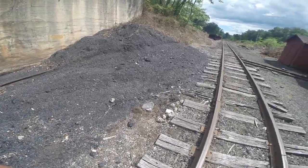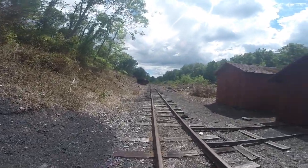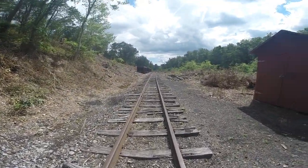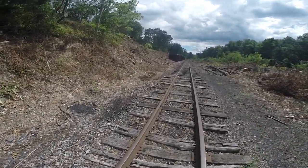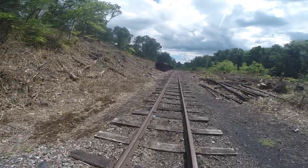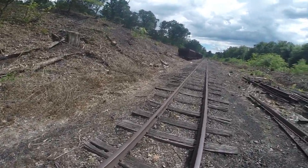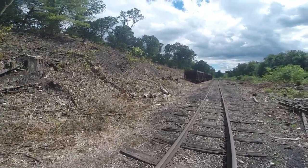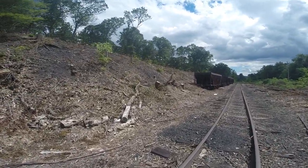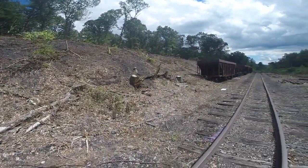That's just coal dust too, or both. So yeah. Now, I'm only going to show you off the grade. Y'all shouldn't be going up at the coal bin there. Okay? Bad idea, no bueno. But I will show you off the grade just so I can show you just how much they've been clearing away. And as you can see, all these trees here, they're all gone.